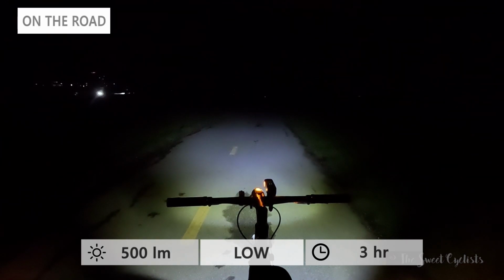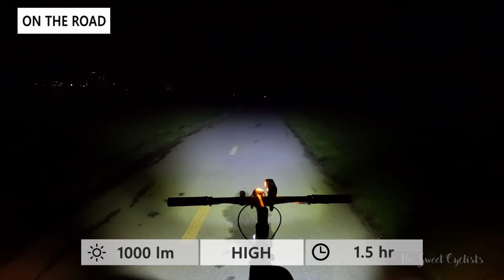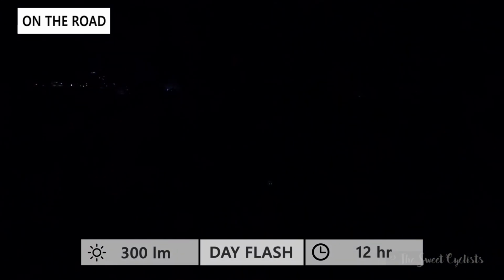There's 3 different modes with the light. You have a simple low, high, and then flash. Low gives you 500 lumens, 3-hour runtime. High is 1000 with 1.5 hours. And then flash is 300 lumen with 12-hour runtime.